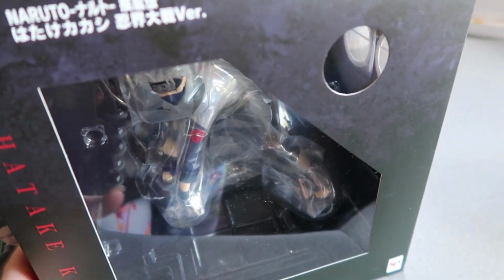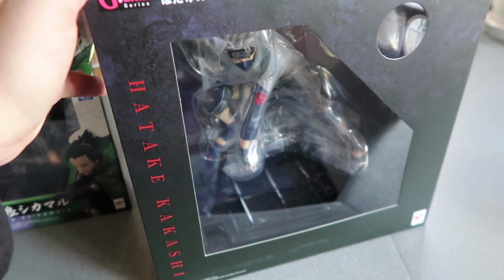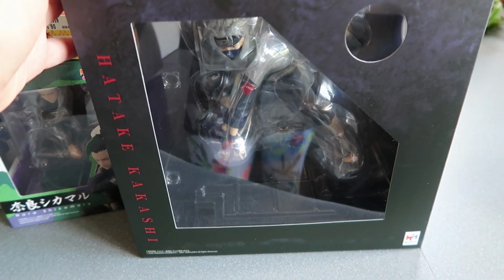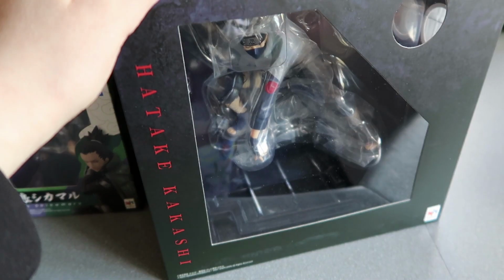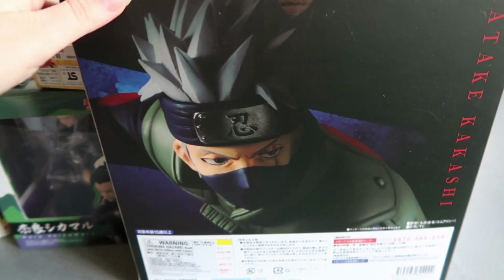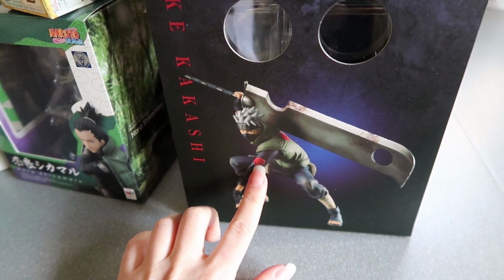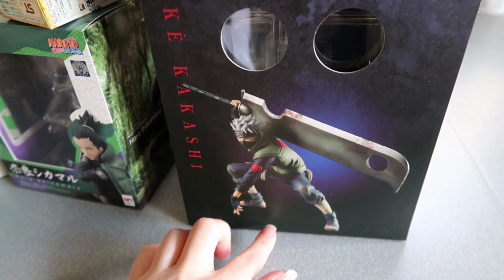I haven't opened anything yet just because I don't want my cats to get into it. But I will when I get a display cabinet properly. I could probably do a little figure review on them as well, so I can show you what the actual figure looks like. And it's displayed like this, which is pretty cute. So yeah.